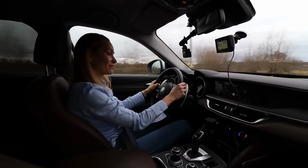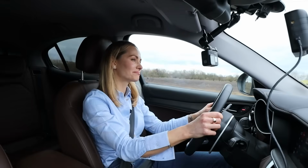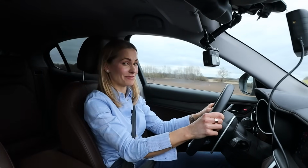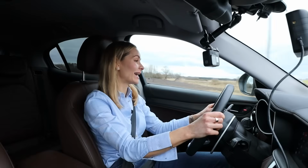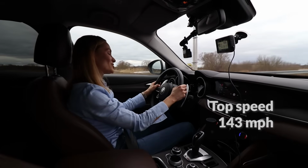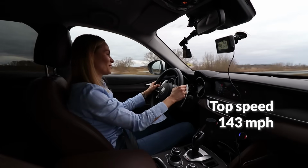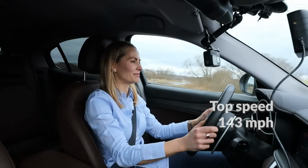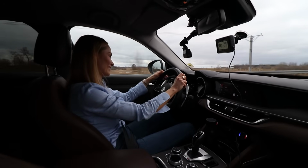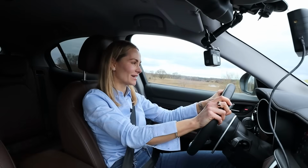So the declared 0 to 100 is 5.7 seconds and I am at 5.55. These are mistress numbers, and numbers don't lie. The top speed is 230 kilometers an hour. Damn, my timing was impeccable. Quick stallion, I have to say.